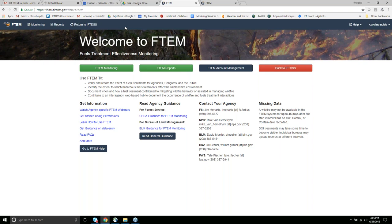First thing, I guess, is that there's more than one way to get from one place to another. So you'll notice we have FTEM monitoring, which is where we'll spend the bulk of our time today. You can access that through this button or on the navigation bar, the same with FTEM reports. You can click either one; it'll take you to the same place. You have a return to IFTTS available, which takes you back to the IFTTS application. And then there's FTEM account management, which is where you manage your personal profile, which I'll show in just a second. The other thing here is some quick links to various help content.